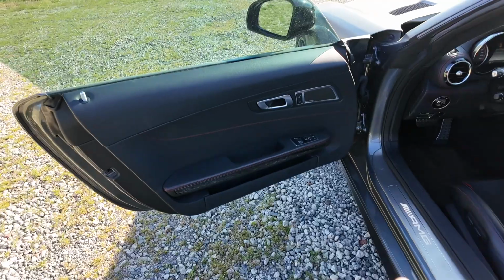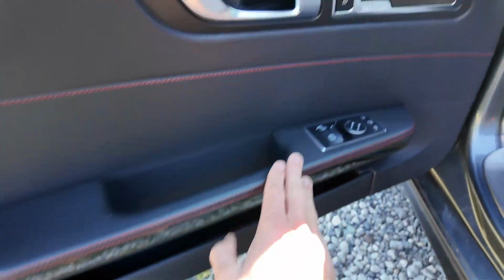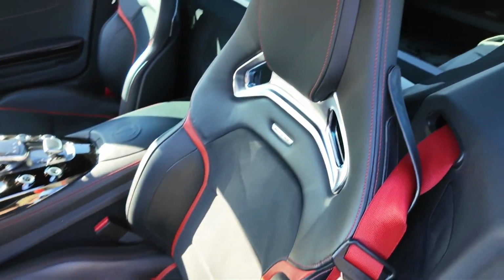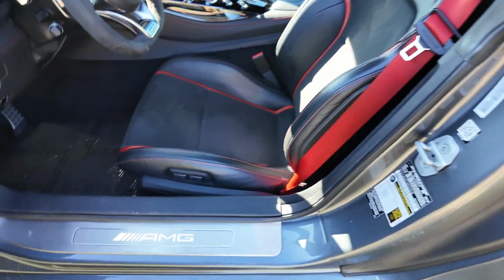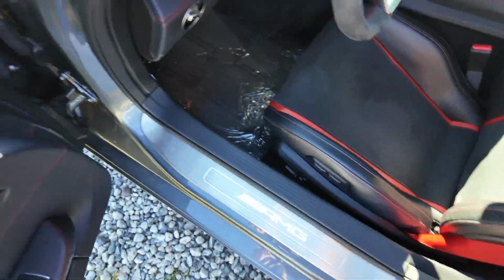And then for the interior, you get red stitching, all of the leather, there's a Burmester audio, even some storage in the lower section there, and then your window controls, power folding side mirrors. AMG is an illuminating badge down below, and then here's the AMG seats with all of the leather, red stitching, red seat belts. They are power operating too, so there's all of those adjustments on the side.